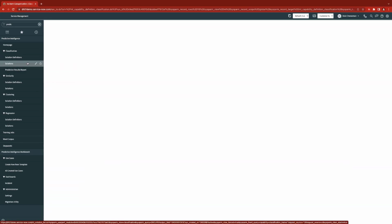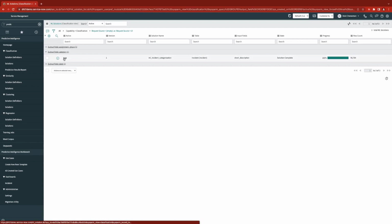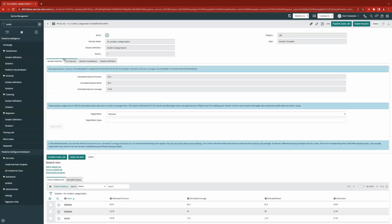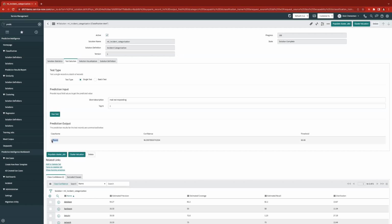When your results come back, you end up with something that looks like this. This is my category result. Once it's gone to the training server and the training is completed, it comes back. Now you're presented with the option to test the solution. You could say, mail not responding, and give me the top result. I can click run test. It's telling me, based off my modeling, software with a 96% confidence, and the threshold was at 65.